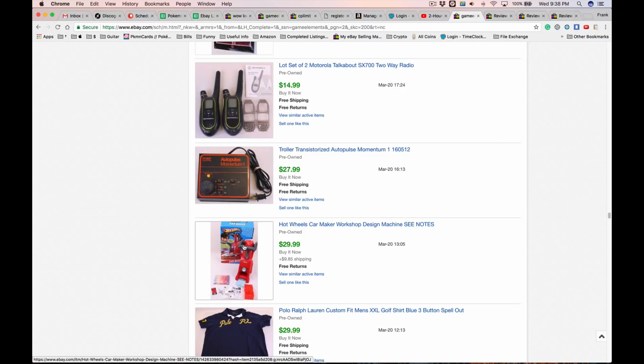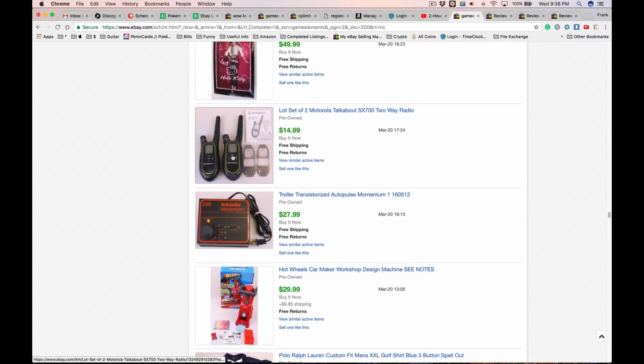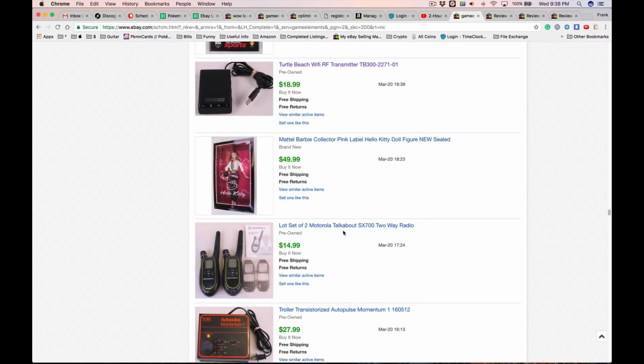So the Hot Wheels, some of the Hot Wheels stuff sells well, some doesn't. You got to keep an eye out. This we ended up selling separately, because the chargers we got with these actually weren't the correct chargers, but they were in excellent condition. This is funny. We had this listed for less, but it was titled wrong. I changed the title, looked it up, and actually increased the price and put free shipping, and it sold very, very fast.